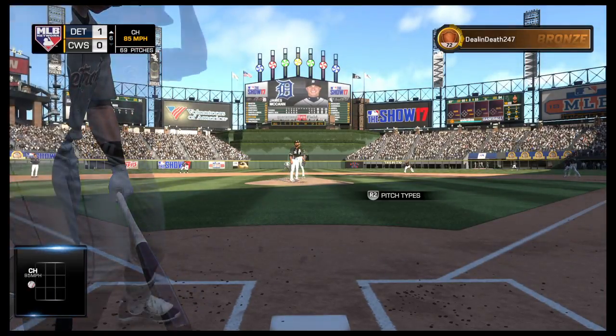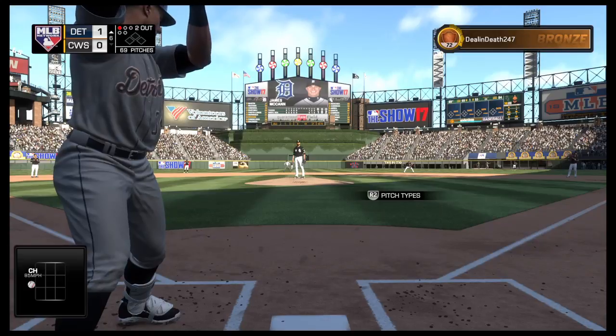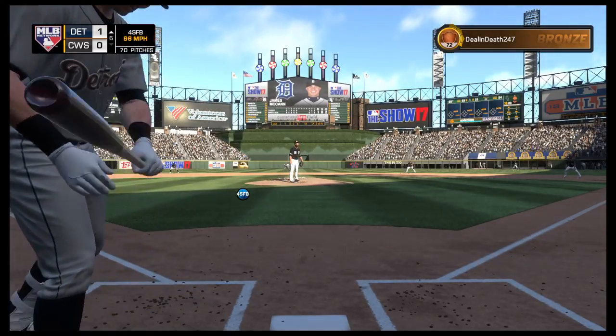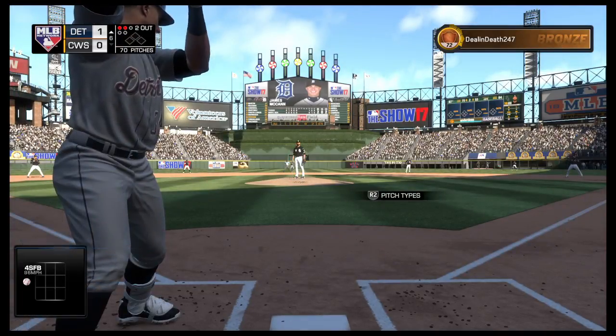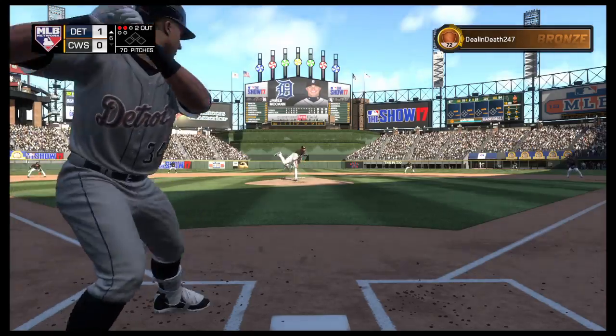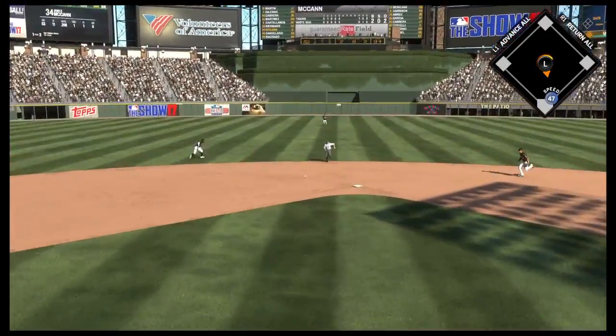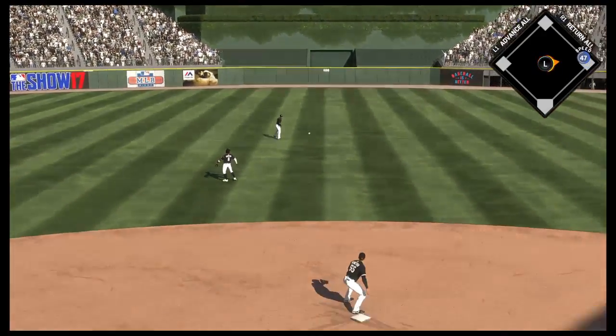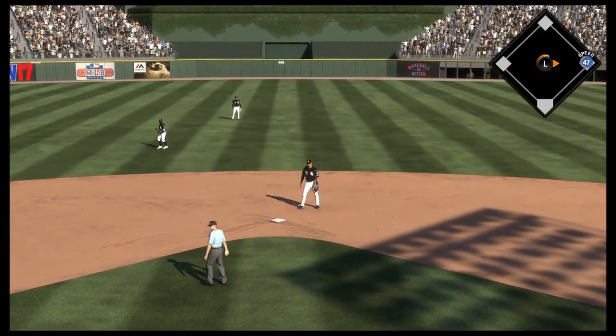And there's a pitch that just misses the inside corner. Into his windup. Here comes the 1-0. And he won't bite at that one either. It's 2-0. On the ground up the middle. And that's through for a hit. He was able to keyhole a strike on 2-0 to keep the inning alive.